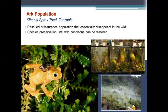And it can seem a bit academic to talk about, is it an ARC population or is it a rescue population? But certainly knowing that you're holding the last ones of the species and there's nothing left in the wild helps focus the mind. It does create an extra bit of urgency and importance, so it can help to label it as an ARC population, just to keep everybody on their toes.